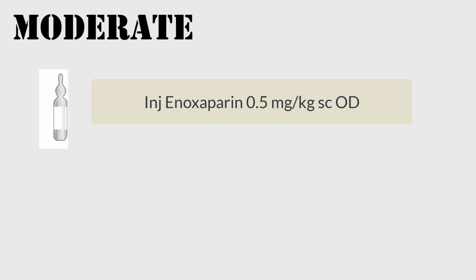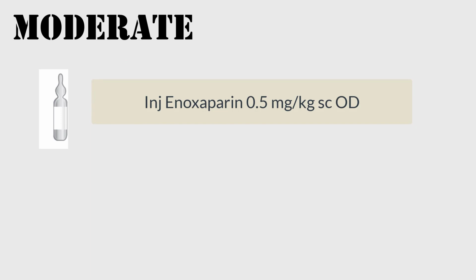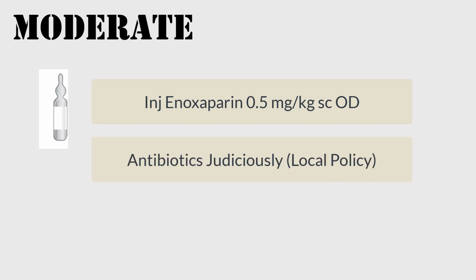Next is anticoagulation. We use enoxaparin as per state and national guidelines. Prophylactic dose 0.5 mg per kg subcut OD. In moderate COVID-19, there are very low chances of pulmonary embolism unless clinically suspected, so a prophylactic dose will be enough. Contraindicated in bleeding tendencies. Chances of secondary bacterial infection are low in moderate COVID-19. Only Maharashtra guidelines recommend antibiotics, and that too very judiciously.